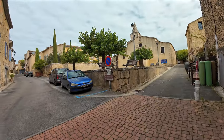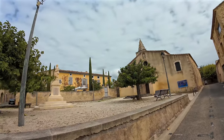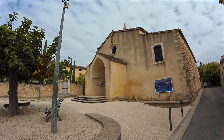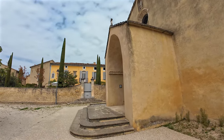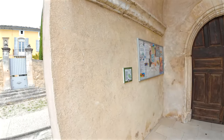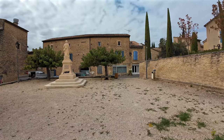Here's the Place de l'Église and the Saint-Vincent church in the Provençal style. It was rebuilt after the Wars of Religion and consecrated in 1587. The beautiful house opposite is the old presbytery of the church, built in 1661. In front of us stands the war memorial, erected in 1921.